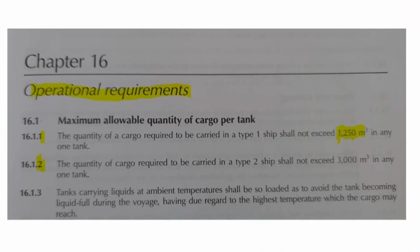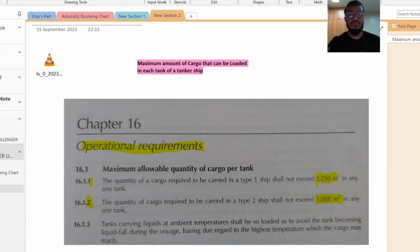The quantity of cargo required to be carried in a type 2 ship shall not exceed 3000 cubic meters in any one tank. That means if the vessel is type 2, then you cannot load more than 3000 cubic meters in each tank. And the last one is number 3.